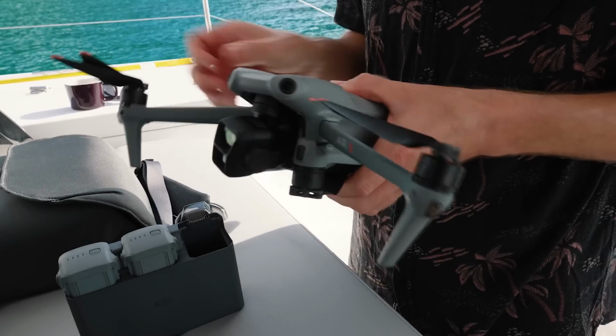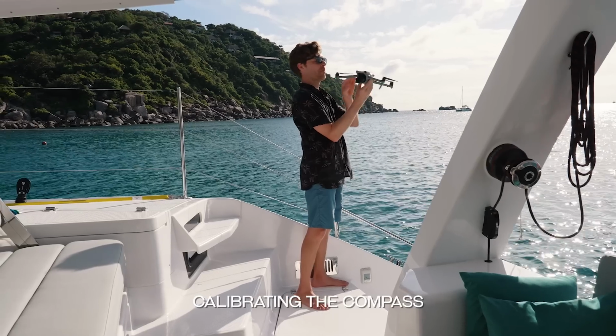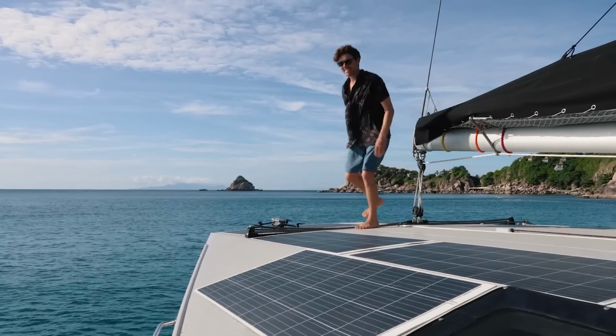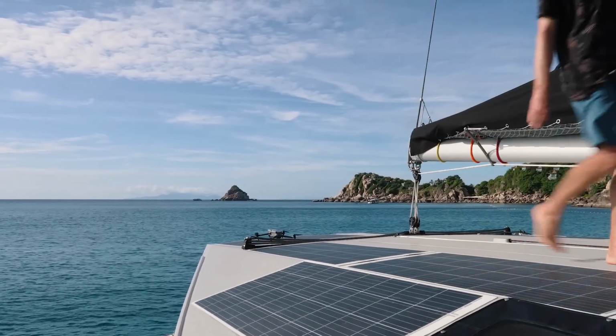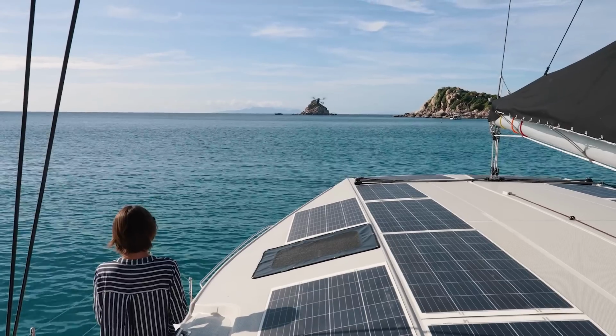We've been using the Mini 3 Pro because it's tiny and it's been the best for our backpacking adventures over the past year. Okay, complete. Okay. That's a good spot. Nice and clear. Now if I can just land it there. But now that we're getting closer to moving aboard our new boat, we need something beefier for sailing.